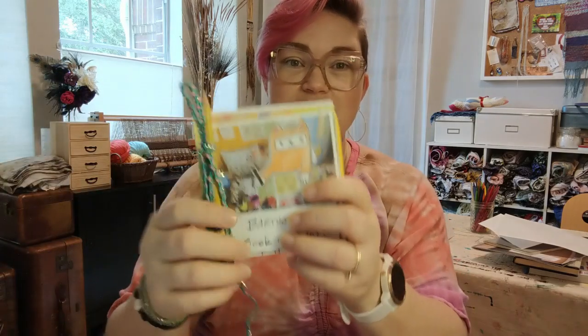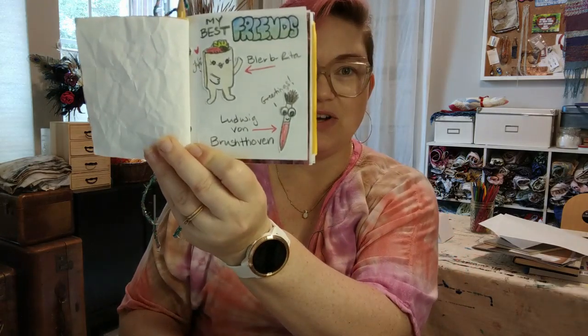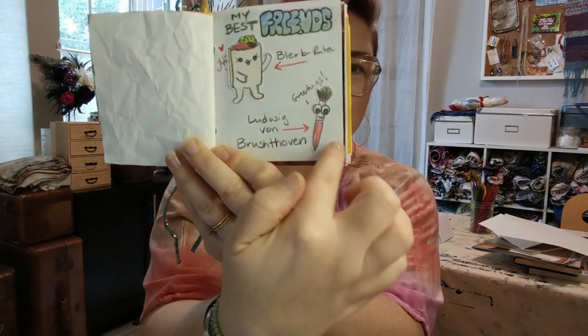I have this book started. It's Bartholomew's book, and it's his book of stuff. And I'm going to put his favorite things in here. Right now, all it's got is his best friends, which are Blurb Rita and Ludwig von Brusthoven. It's also going to be a little catalog of his journals and things.